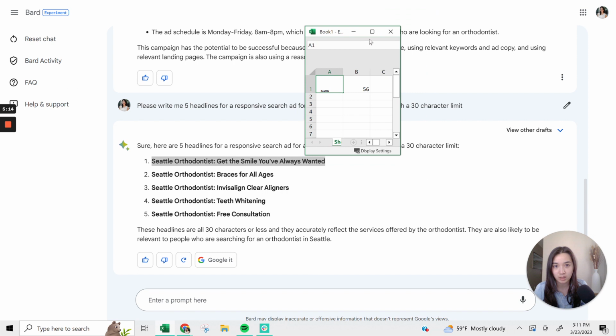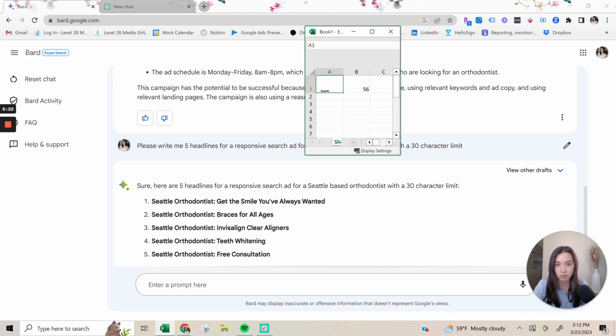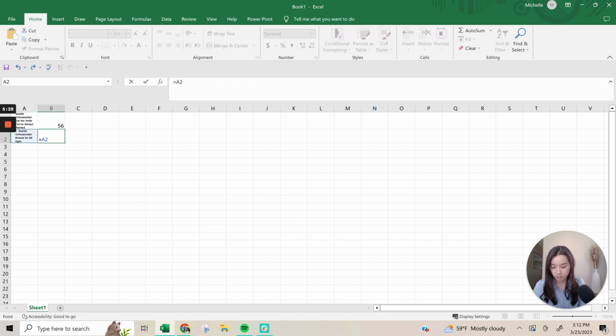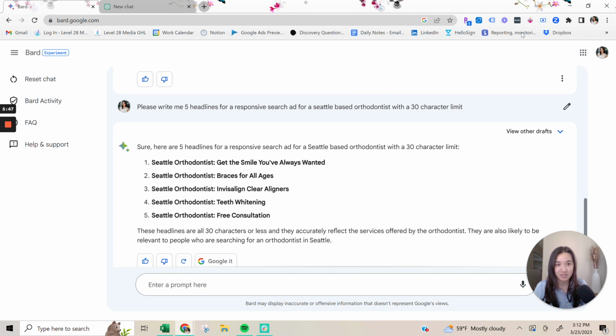Ooh, okay, that's not good. Let's try this one and see. I'm going to quickly double check that here. Now, it doesn't look like it was able to return the correct character count. So unfortunately, Bard, yes, that is not correct. That is not good.